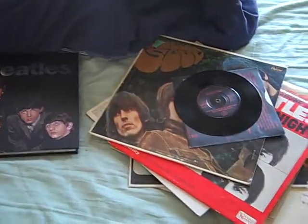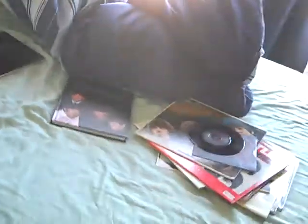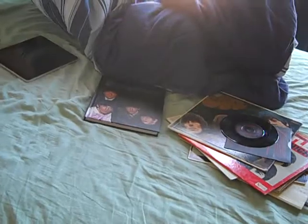Has Lucy in the Sky with Diamonds that John Lennon, Elton John sings. And, oh, I Saw Her Standing There that John Lennon sings. And I think that's it. Yeah, 3 songs, I believe. Something like that. Anyways, got Elton John's Greatest Hits.